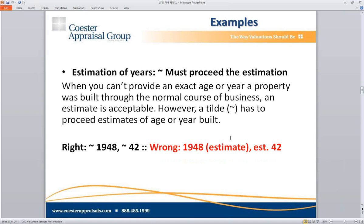Estimation of years. This is just another example. Appraisers have written things like 1948 plus or minus, estimated 42 years old, estimated 55 years old, plus or minus, all that stuff. Now, if they're going to estimate, they have to put that little squiggly line there, and then they could put 1948 or 42 years old, which means years ago from the year 2000. But that's just an example. Again, the wrong way would be 1948 and then having the estimate or EST 42 years old. So this just gives you an idea of the scope of things.